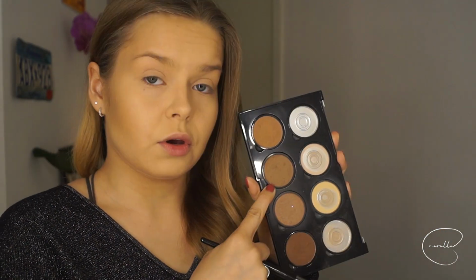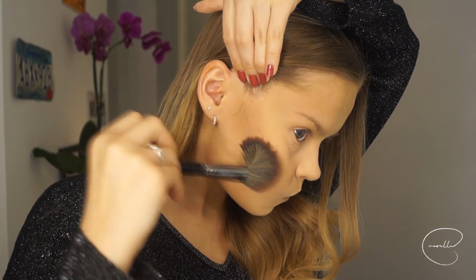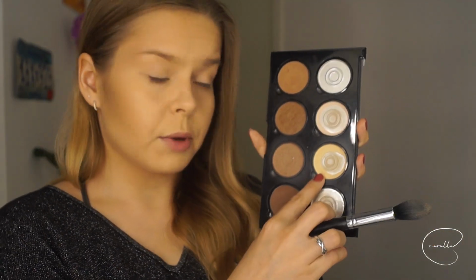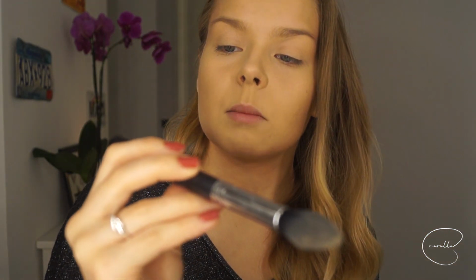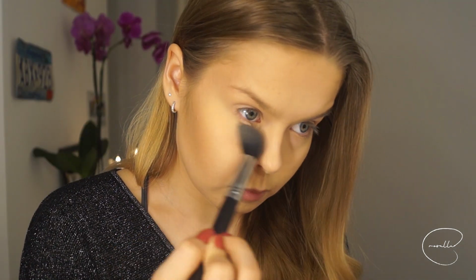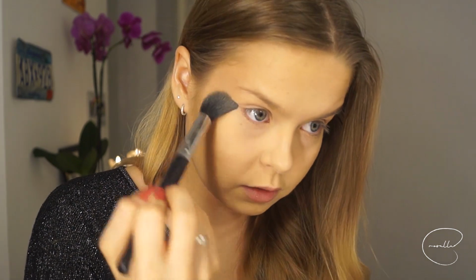I'm going to add just a little touch of this shade over here to the hollows of my cheeks. Now I am going to get the banana shade with a Morphe M438 brush. Now I'm going to put that under my eye to highlight my under eye a little bit.